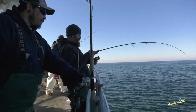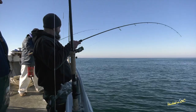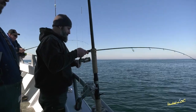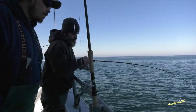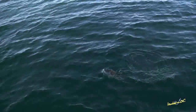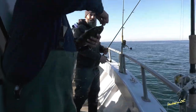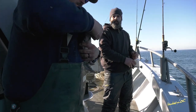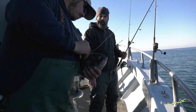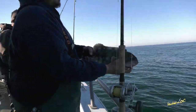Yeah. It's the right kind. Keep a tog. You're not keeping her, right? No. Okay. Yes, I gotta put my jacket back on. All right. I let the females go. Nice female, let her go.